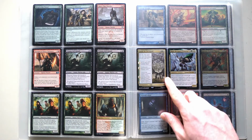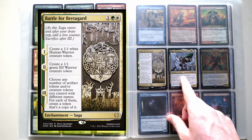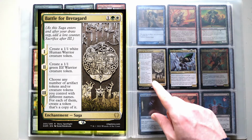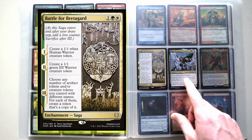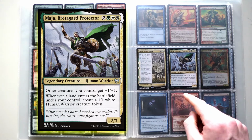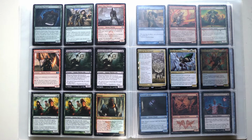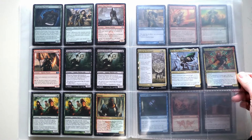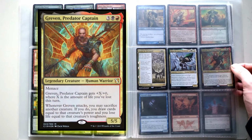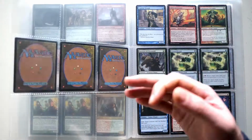Here in the middle, I placed these two cards. This is an Enchantment Saga that is linked to this legendary creature. This is the Battle for Bretta card, and this is Maja Bretta Protector. So you see, I placed them next to each other in this binder because they tell pretty much the same story. They come from the same legend, from the same epic battle. And here we also have Greven, another cool card. You see all foil right there and shiny. And this is a very nice commander.